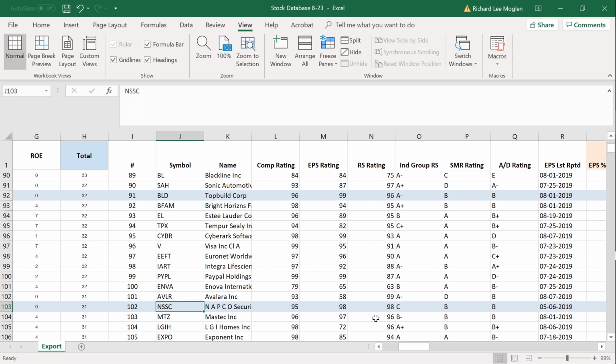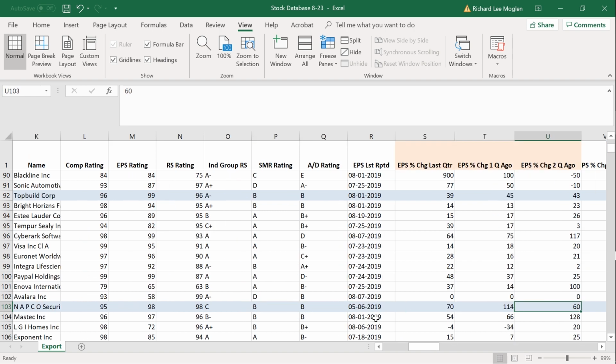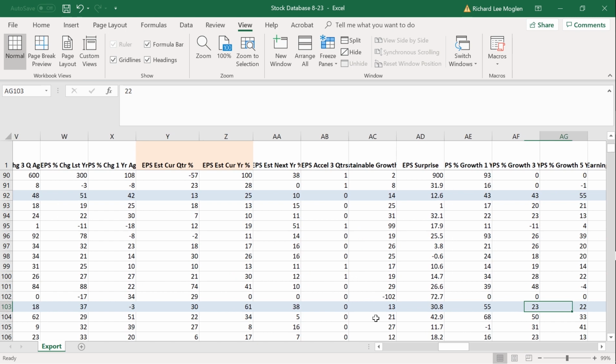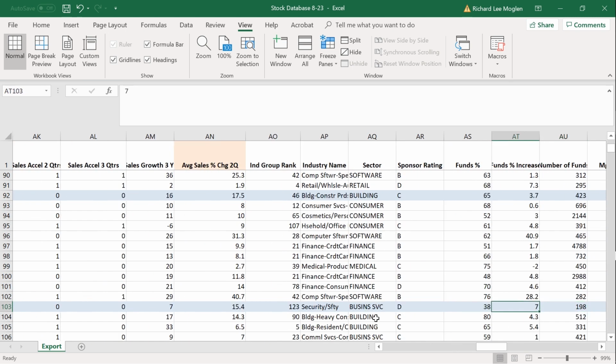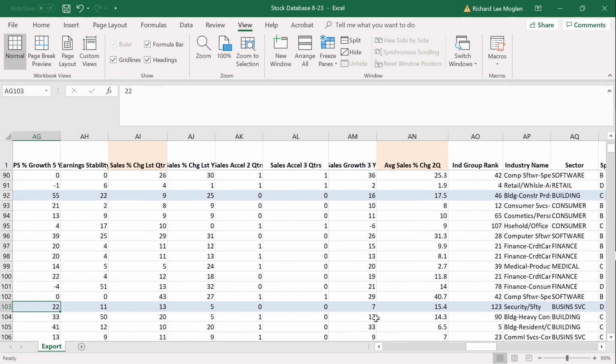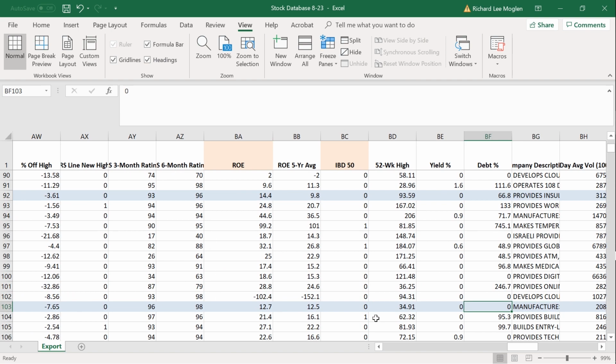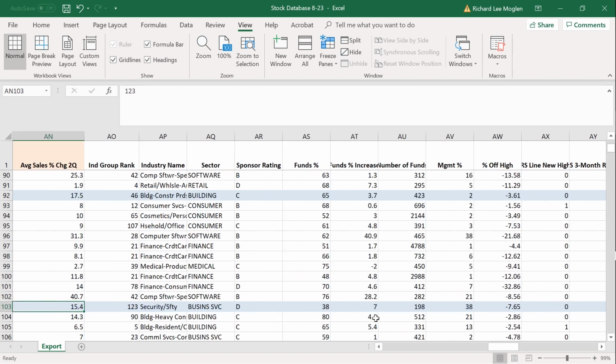And now getting to the end of it, let's look at NAPCO Security. You can see that it has pretty high IBD ratings, especially that relative strength number, and its EPS has been very, very good over the past couple quarters with a 70% increase in the past quarter. So definitely something that we look at there. And its sales haven't been quite as good as the EPS, around 13%, but it has a decent return on equity of 12.3%, and it is not on the IBD top 50 list.